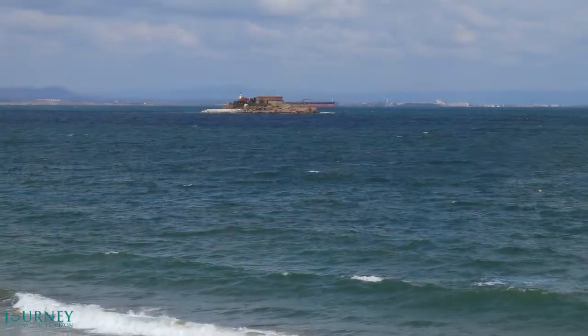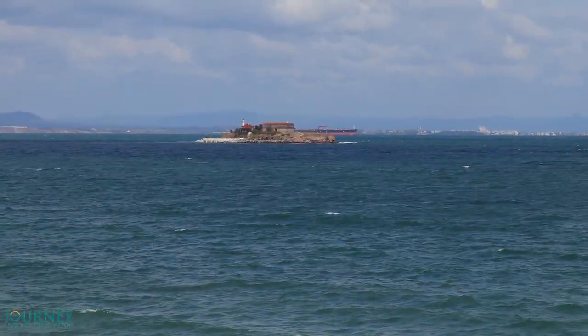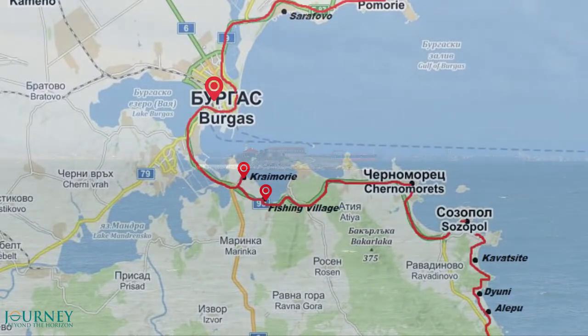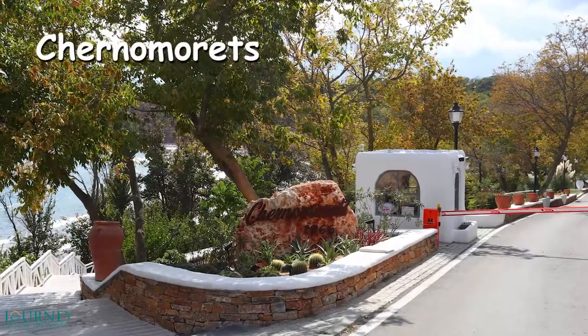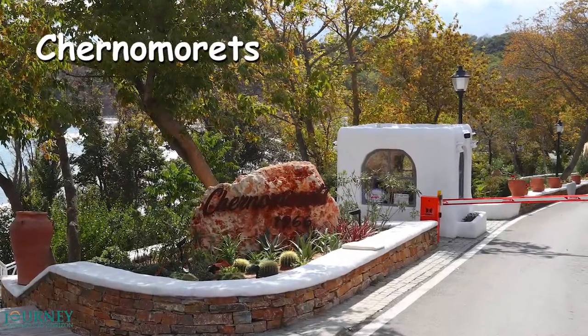From one of the peninsulas we can see a small island called Saint Anastasia. This is the next resort village on the way, Chernomorets. It is located on two peninsulas and two bays with excellent sand beaches.